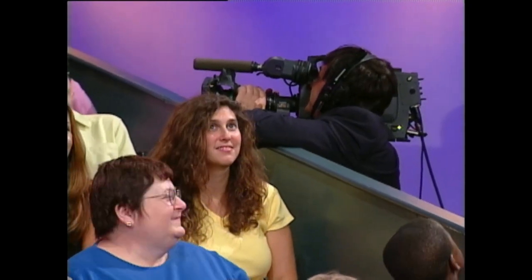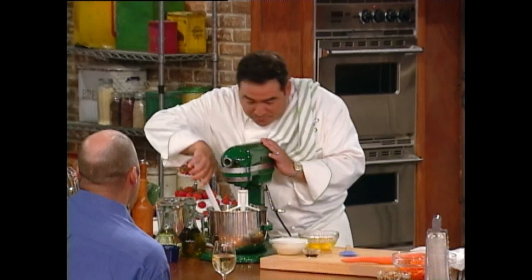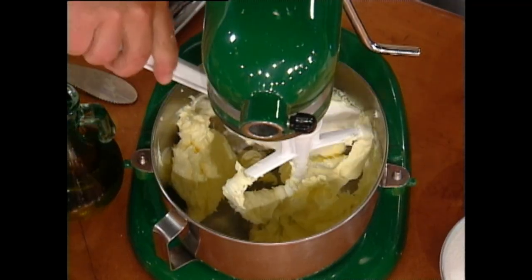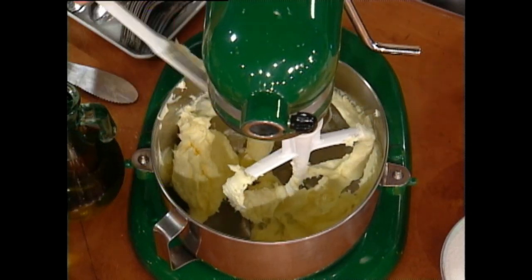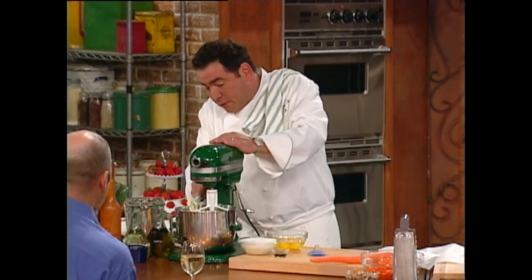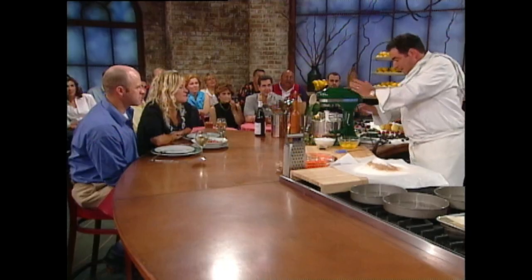Want to scrape down. And if you're doing this with butter, shortening, folks, or with cream cheese, when you're creaming this, you gotta make sure that you scrape down your bowl first before you begin, or you'll create a lot of lumps.